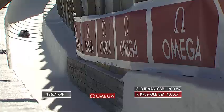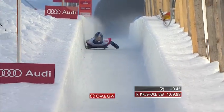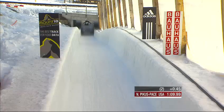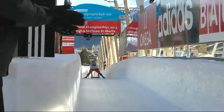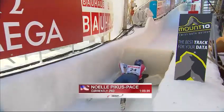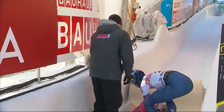357, not the kind of speed we saw from Shelley, but she'll definitely be in 2nd place between her and Melissa. As long as you get only 1 loose out of your 4 runs, then you've got a real opportunity. 109.99, only 2 girls cracking the 110 barrier. Shelley Rudman, the leader. Noelle Pica's pace in 2nd spot. They've got baby power on their side. 2 mothers, 2 leaders at this point.